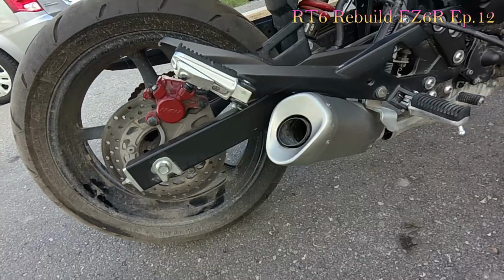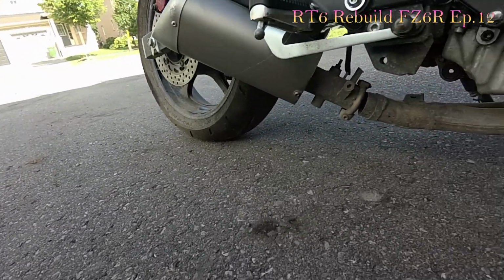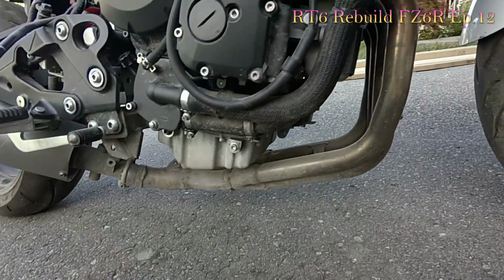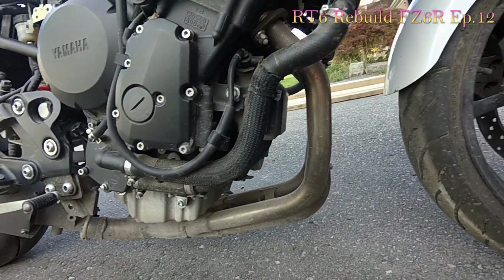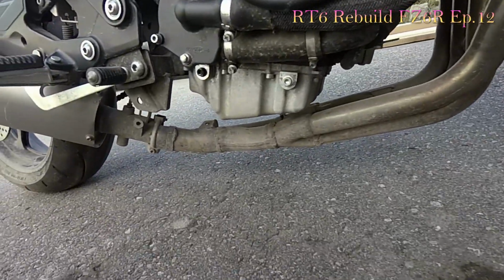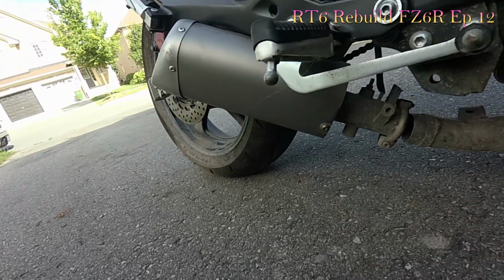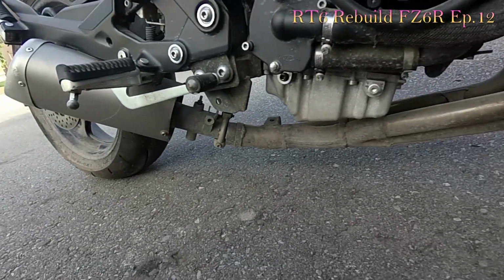And this actually has, if I'm not mistaken, an R6 header pipe off the bike here. This does not look like a FZ6R pipe. It looks like a set of R6 headers and a slip-on muffler actually. So yeah, I'll be parting that out as well.